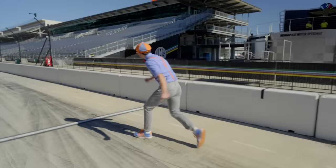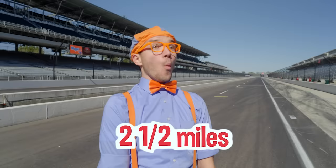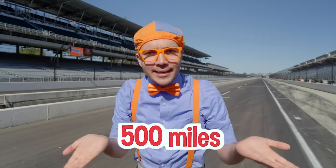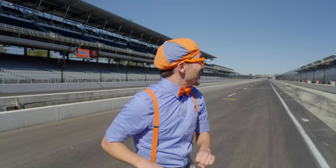Wow! It's so big! This track is really big and really long. It's 2.5 miles. Woo! Yeah, 2.5 miles. And the drivers do 200 laps. Whew. That means 500 miles. Whoa! Wait a minute. 500 miles in the 500? Oh, that's why they call it that. So silly. Wow, this is so cool.